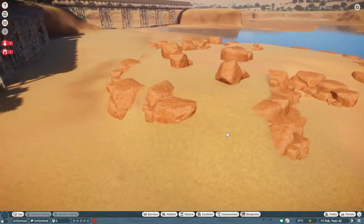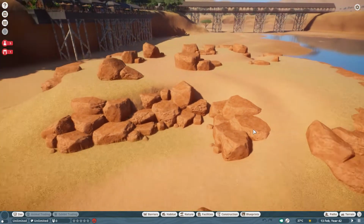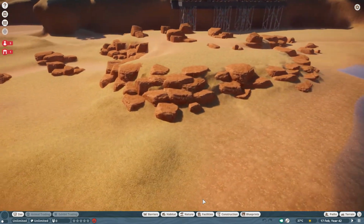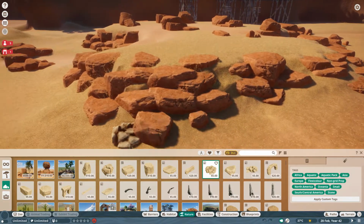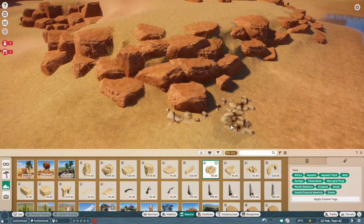I generally start with the big rocks. If this is something that you're looking at doing yourself and you're not sure of the best technique, generally go with the biggest rocks first, dot them around, then work your way down the sizes of rocks, and you just keep on adding and adding, and eventually you get to these little ones here. In fact, what I'll probably do is add some of the really small ones, the fake rocks, these ones here. Adjust the colouring, and then when you sink them into the ground, you can very easily create a better looking environment just by playing around with these like this.